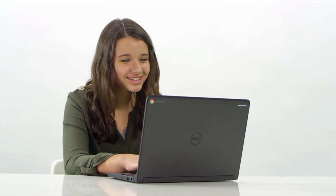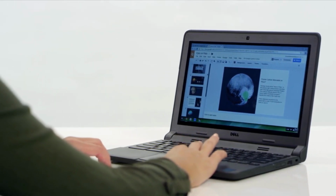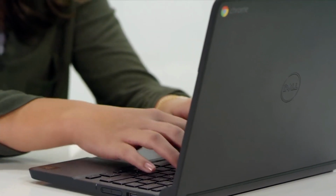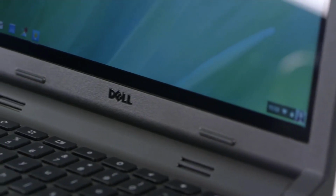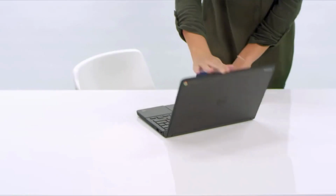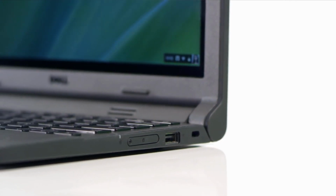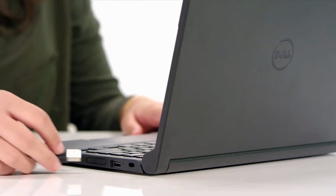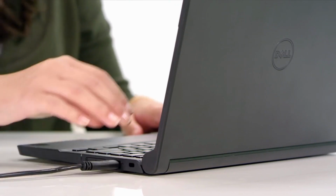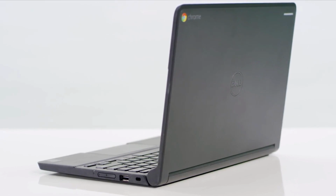Students can stay in touch with teachers, collaborate with classmates, and access learning resources from the cloud with the full suite of Google productivity apps such as Docs, Drive, and Google Hangouts. With a 180-degree hinge, students can easily adjust their screen to enhance group work. Two USB 3.0 ports, HDMI, and an SD media card reader slot let students connect to various external devices to share content and projects. The first Chromebook with an interactive LED light system facilitates learning engagement.